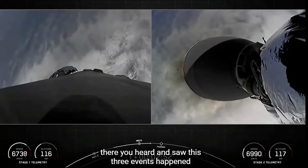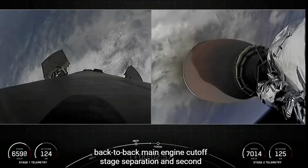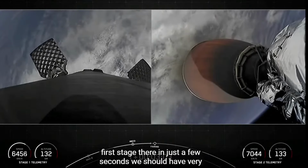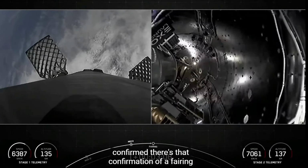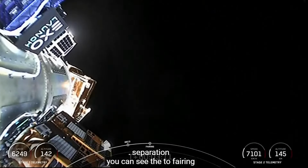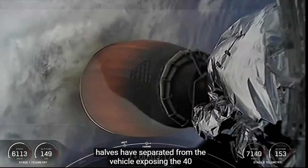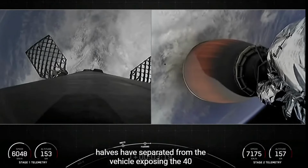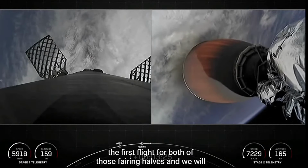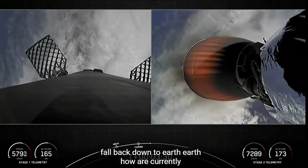There you heard and saw those three events happen back to back. Main engine cutoff, stage separation, and second engine startup one. You can see those grid fins deploying on the first stage there. In just a few seconds, we should have fairing separation confirmed. There's that confirmation of fairing separation. You can see the two fairing halves have separated from the vehicle, exposing the 40 spacecraft to the vacuum of space. Now, today's mission marks the first flight for both of those fairing halves, and we will be attempting to recover those from the water once they fall back down to Earth.